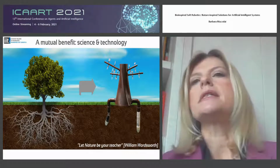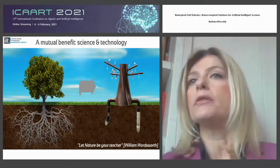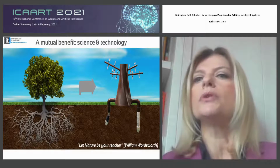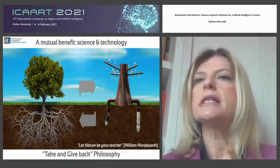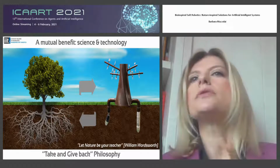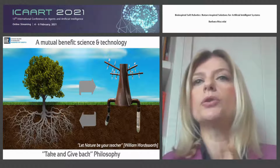But sometimes, since these robotics platforms are deeply based on bioinspiration, as I said, sometimes we can use these technologies, these robots, to validate some hypotheses on the biological system that we take as a model. Then I will show you some examples of this approach. And so the goal is to improve both basic science and technology.